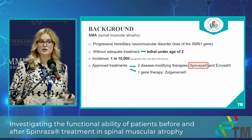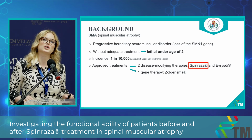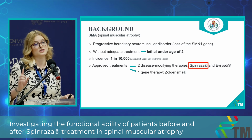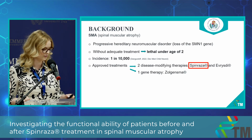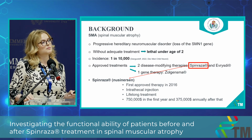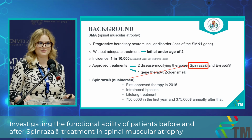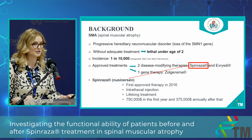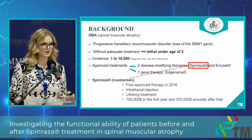Within our initial project, we will exclusively concentrate on Spinraza, as a significant amount of eligible data is only accessible for this medication. Approved in 2016, Spinraza became the first treatment in SMA. Administered via intrathecal injection, it is a lifelong and extremely high-cost therapy.